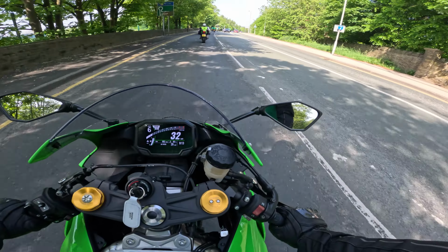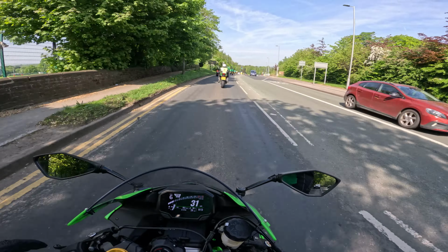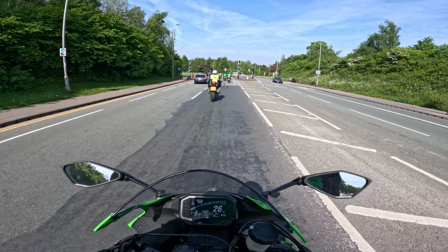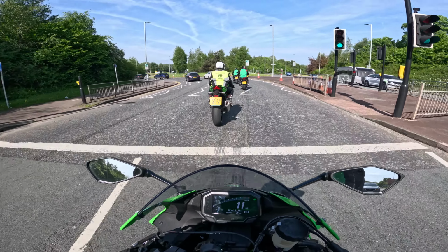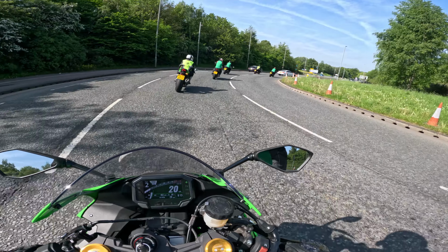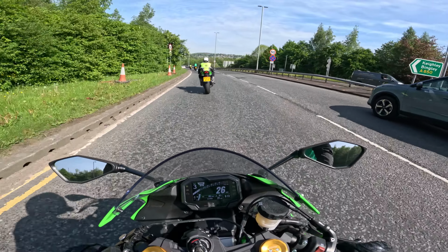The funny thing is, obviously it feels great to me, but it feels great to me simply for the fact that this is actually my first ever experience on a super sport. You know, the fastest bike I have ridden, aside from this, is my Honda CBR 600F. So I'm coming at this from a very, very much novice point of view. Right, can we give it some beans now?